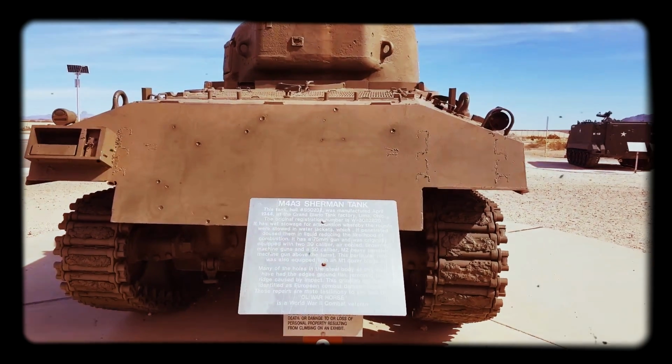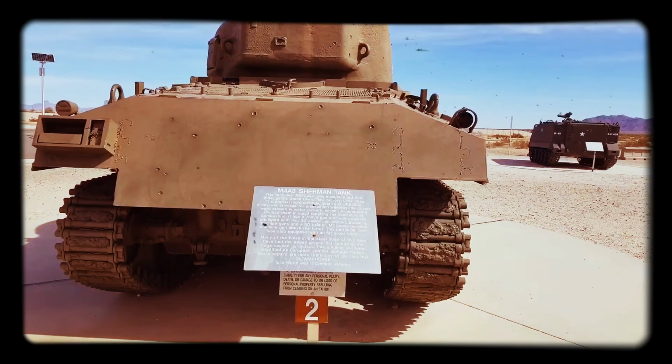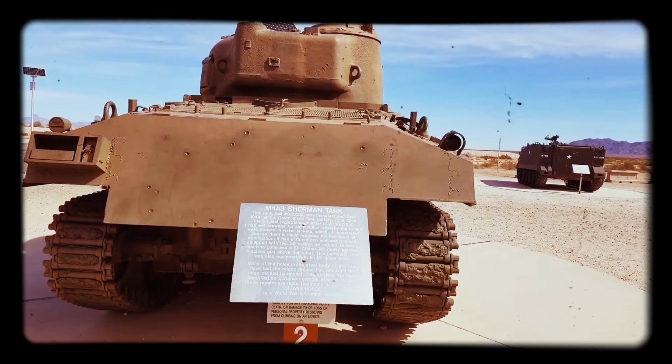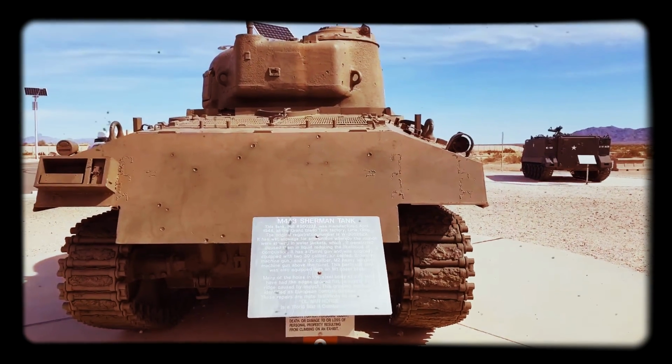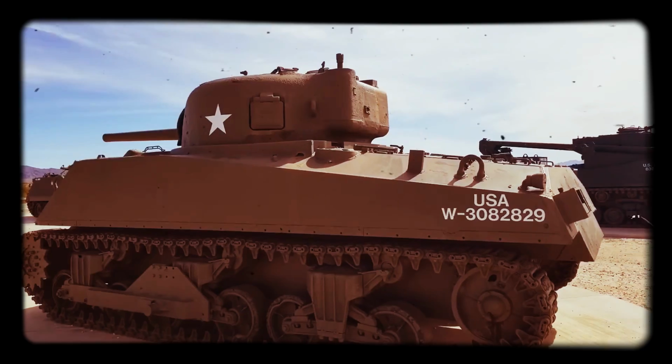Many of the holes in the steel body of the tank have had the edges ground flat, removing the ridge caused by impact. This grinding has been identified as European combat damage repairs. These repairs are testimony to the fact that the old warhorse is a World War II combat veteran.